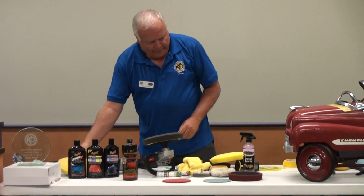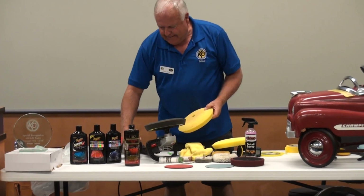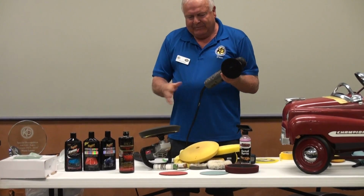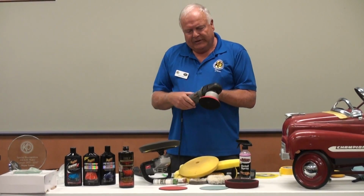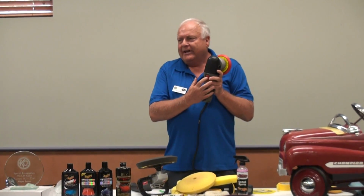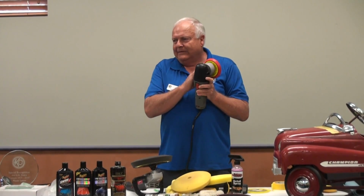So we're going to do a small demo on another thing to cut your time down. All of this can be done by hand, but if you really want to cut your time down, this is a 74-24 quarter cable orbital buffer.